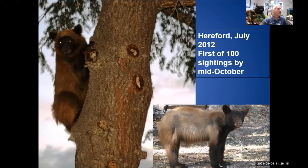This guy climbed an apple tree in Hereford. He was well within sight of the general public because he drew a crowd of 100 while we tried to figure out how to coax him out of that tree. I'm going to show you photos of treed bears later. The thing is, what kept the bear up the tree was 100 people onlooking, including TV news cameras. Everybody was rooting for the bear. He finally came down on his own, but unfortunately, the bear was a problem for the rest of his life and caused a lot of issues on Fort Huachuca.